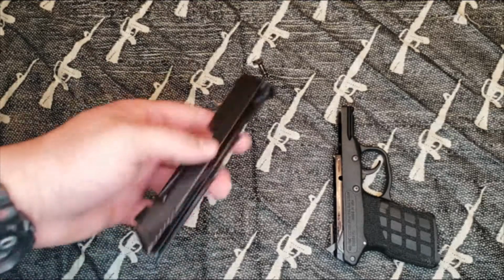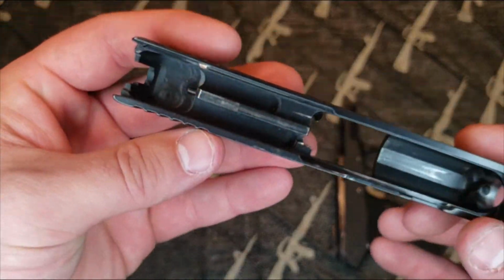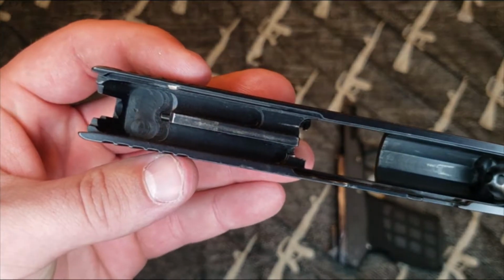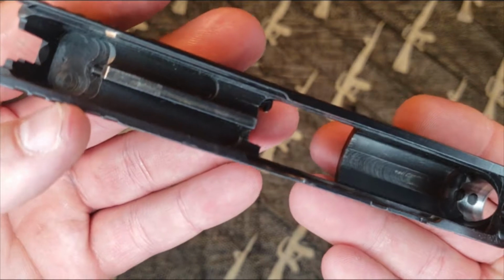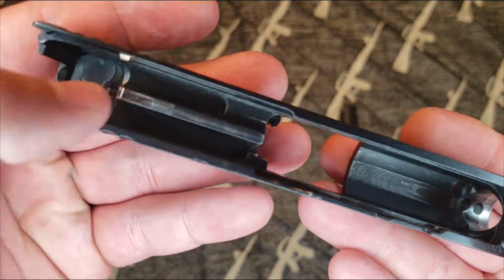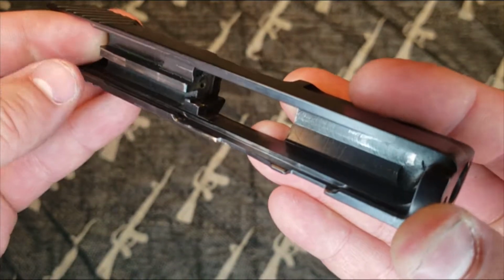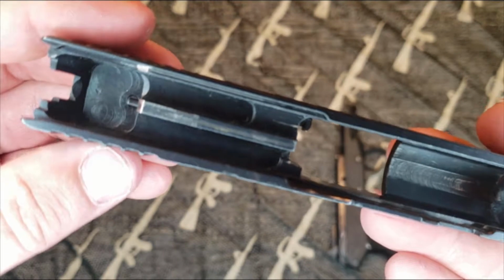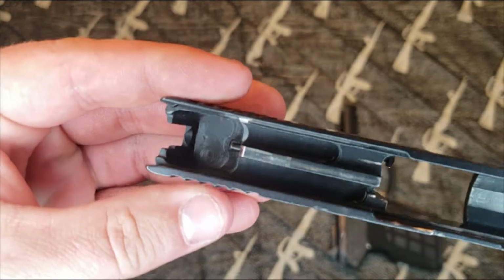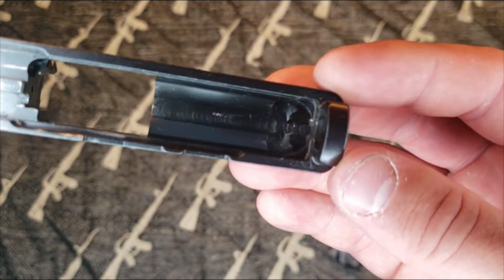Okay. Moving on, we've got the slide here, which you can see is just machined out. And they actually did a pretty good job of machining it out. This does not have any sort of firing pin safety. As you guys can see there, there's nothing back here that would prevent the firing pin from just protruding out the front. You guys can see that in the breech face. So there are some machine marks. You guys can see those right there towards the back and up here in the front.